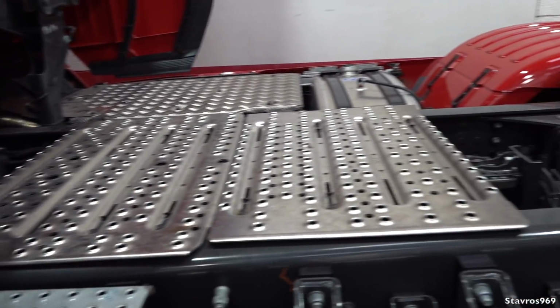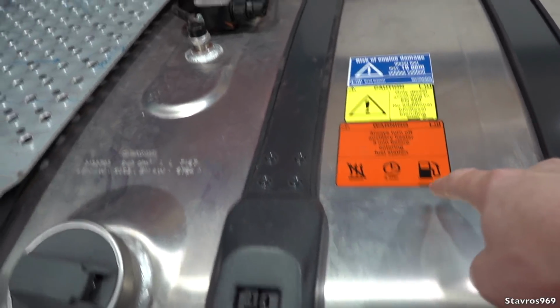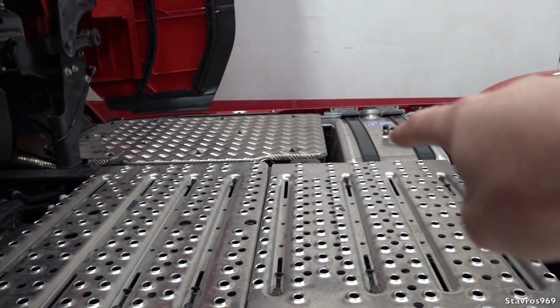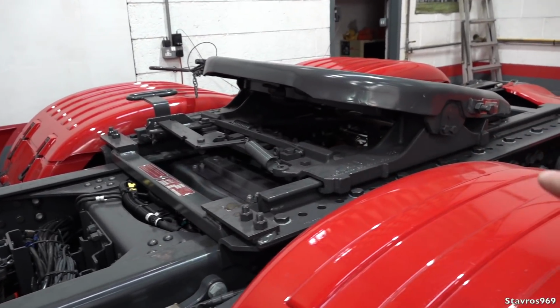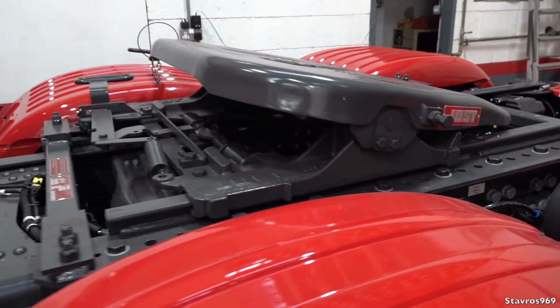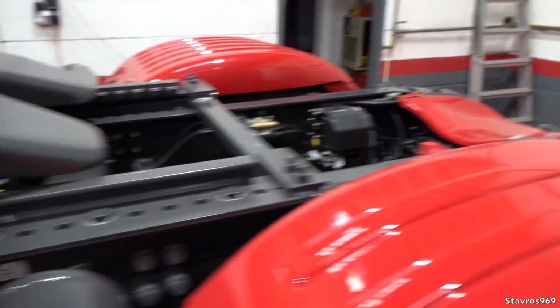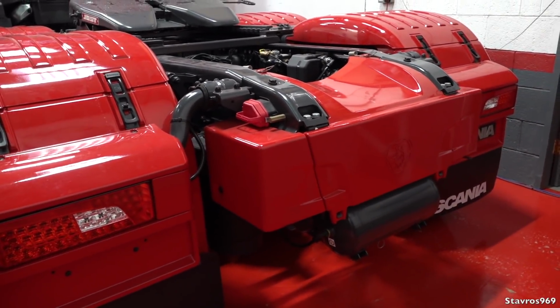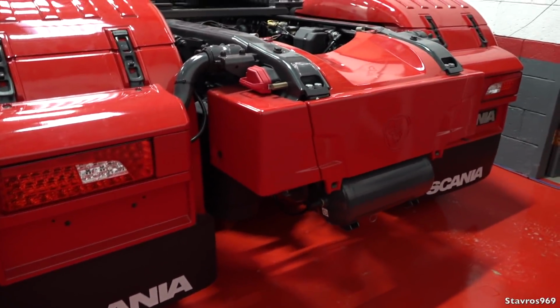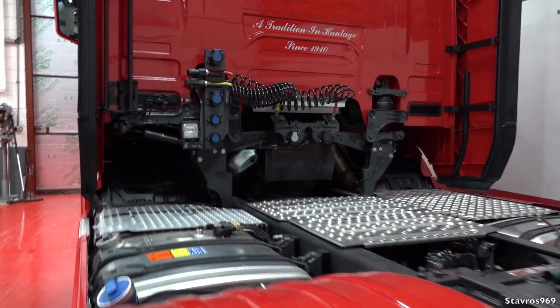We have just a standard catwalk here, standard from the factory. We have a 540 litre diesel tank, and a 175 litre diesel tank on the driver's side. We've got the adjustable fifth wheel from Jost. Very handy to have that. The very same as the one I have on the S580, and the battery box is matching in nicely there at the back as well. So that is just the look around Spa Transport's truck.